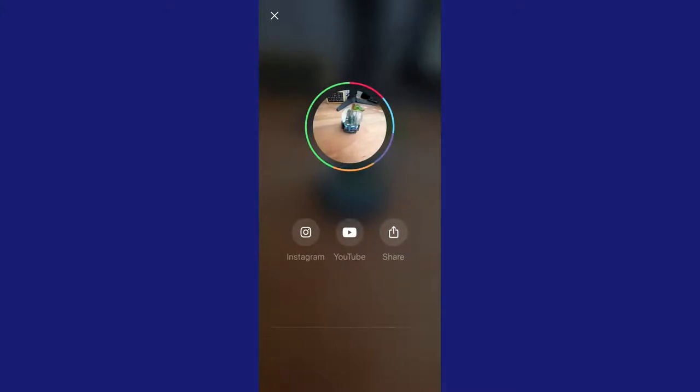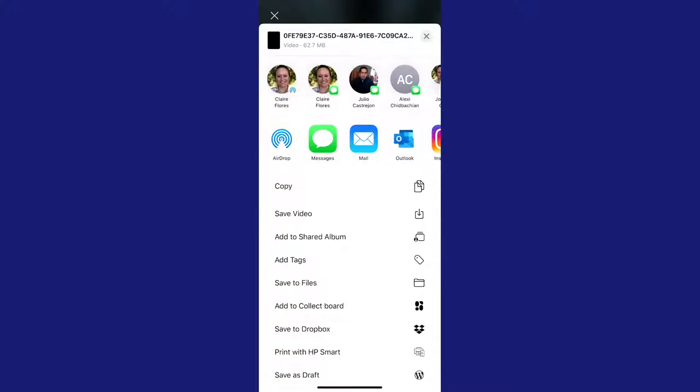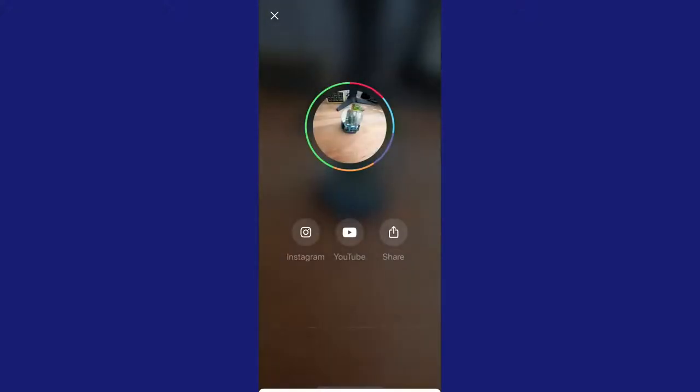And Spark Camera did introduce an iCloud function or feature that allows you to actually upload your videos to the cloud and then, you know, do what you want with it from there. In this case, I just don't use that function. I love just sharing all my stuff to my camera roll. But once it finishes saving, you can actually upload it to your Instagram directly, your YouTube, or if you select the share icon here, I can select save video or any of the other options to send it to any individuals I want. I'm going to X out of this.